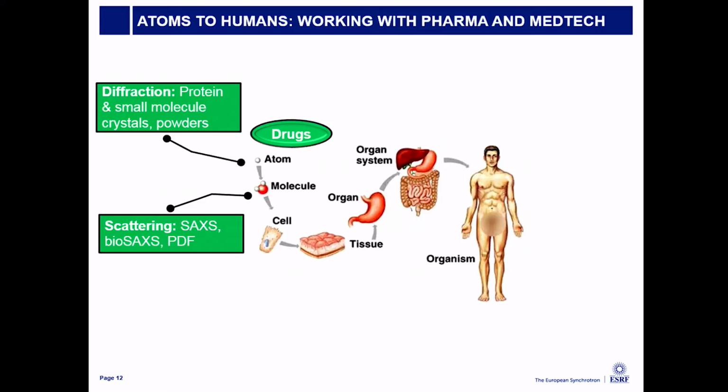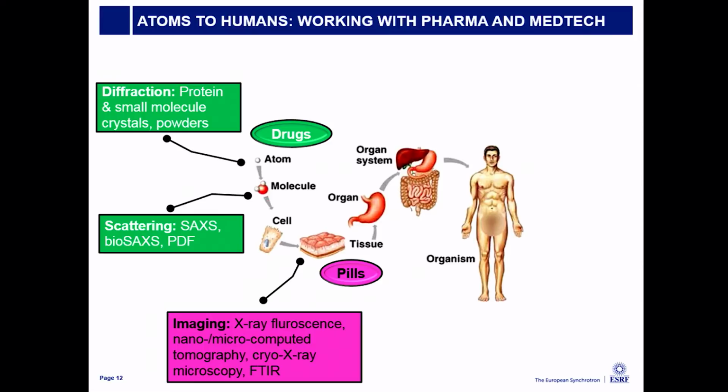The obvious example is structural biology, protein crystallography, where we look at protein structures. People send us samples, we send back data, and they look at how to model better ligands in there, how to develop new drugs, be it through fragment screening or other lead targets. We can do small molecule work, powders I've mentioned already. There's SAXS, BioSAXS, and pair distribution function. I think this is all going to be talked about later on. And that's at sort of the atomic, maybe the molecule level.